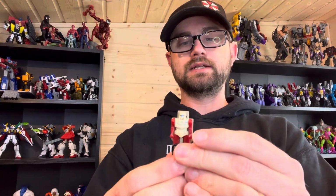No idea. I never owned Power Master Optimus, so I'm not even sure how I ever managed to have this, unless somebody left it at my house years ago and I just ended up having it. I'm not sure, but that is the Power Master for him. Very cool, and it is original. Definitely really, really nice to have.